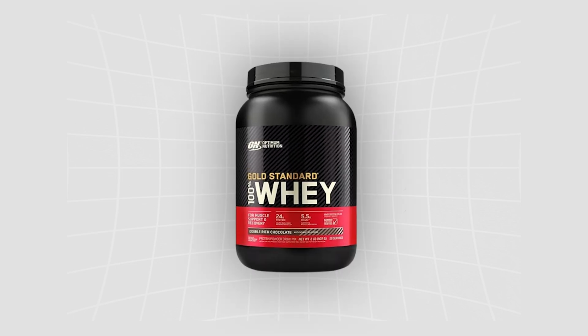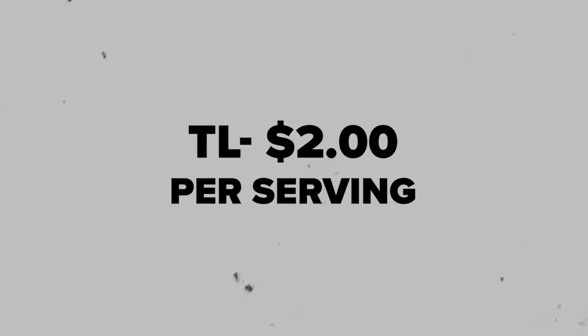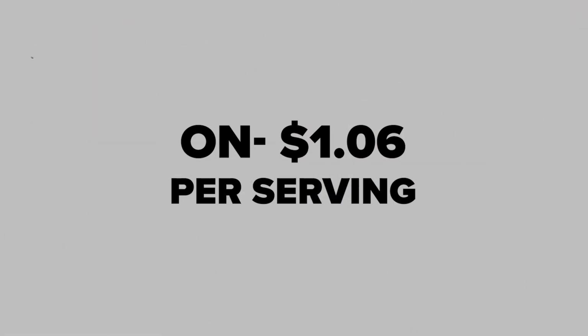And the last category happens to be cost. The winner goes to Optimum Nutrition Gold Standard. This might be the most significant difference when it comes to TL versus Optimum Nutrition. TL Whey Isolate is among the most expensive, costing about $2 per serving, whereas ON Gold Standard, like mentioned, is at the lowest at $1.06.